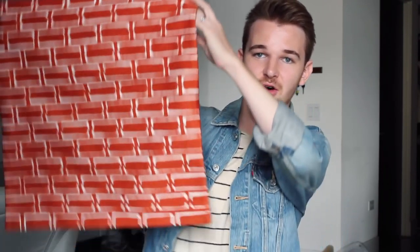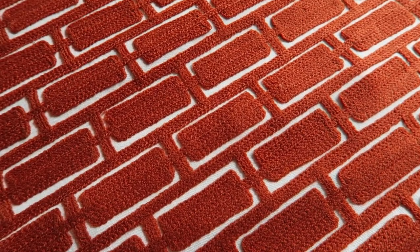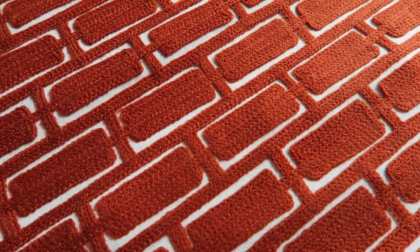I also got a super festive orange pillowcase because I loved the mid-century pattern on it. I love the way it feels, and this orange color was just so gravitating when I was in the store. I just had to have it, and I'm loving this color for the fall season, especially in clothing. I plan on getting a few pieces.